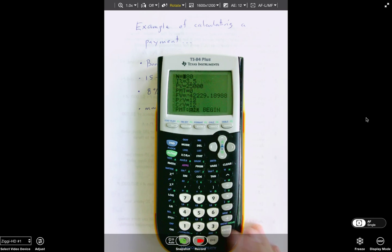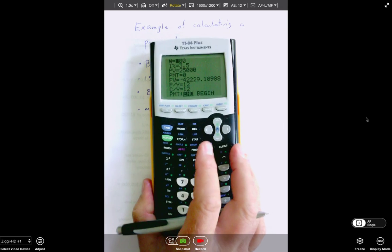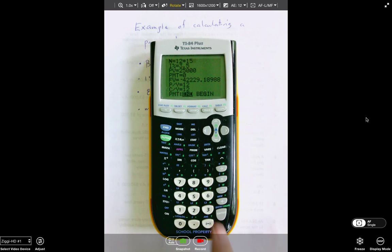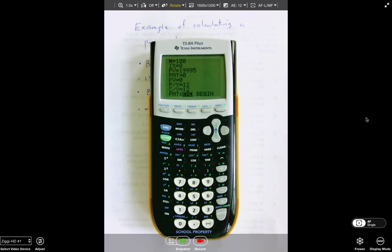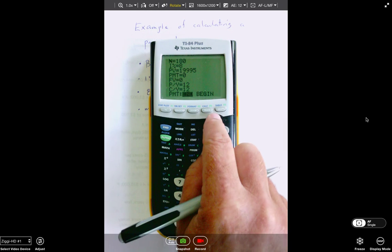Go to TVM Solver. So first thing is N, right? Well, we're making monthly payments over 15 years, so our N in this case will be 12 times 15, which is 180. The interest rate that we were able to negotiate would be 8%. Our present value is $19,995. We want our future value to be 0 because we want to pay off our loan. And we want to make monthly payments, so P/Y would be equal to 12. Again, don't get sloppy and forget to have C/Y be 12 down here.